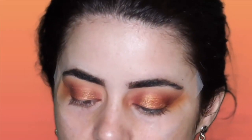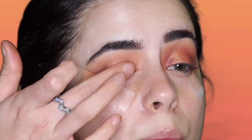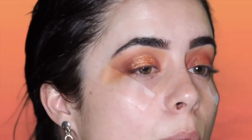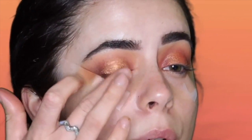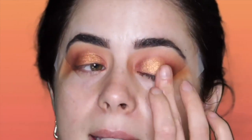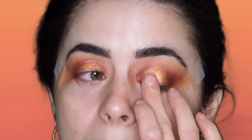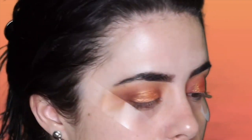Okay, now that I have the colors down, I'm going to go in with my finger to that really bright shade and brighten up that center with my finger. These shades are going to apply much more pigmented with your actual fingers than they would on a brush. Even if you spray Fix Plus, I just feel like her foiled shadows look so much better when you apply them with your fingers. But I do like to map it out with a brush first, that's why I did that.